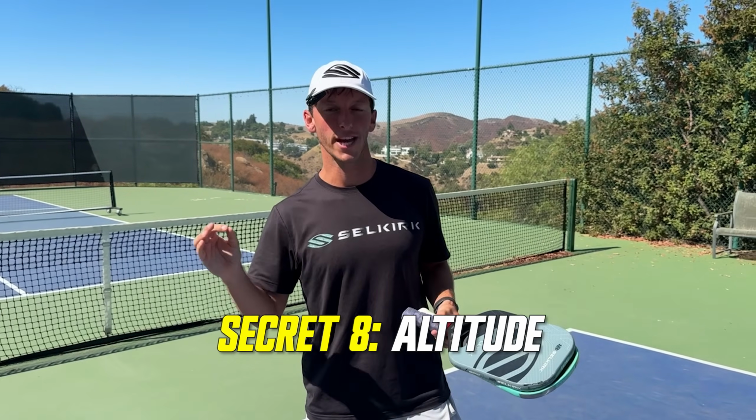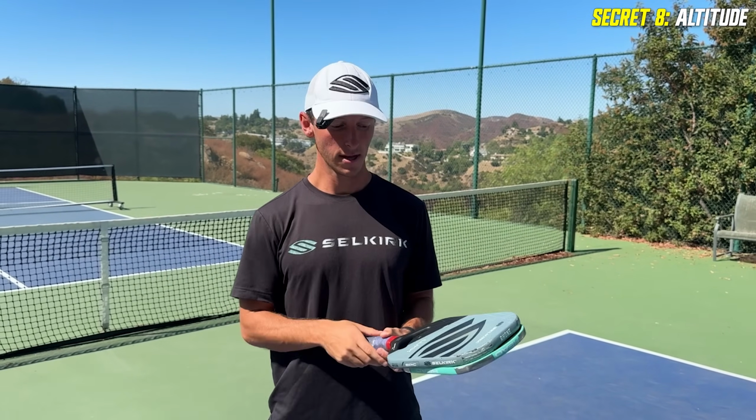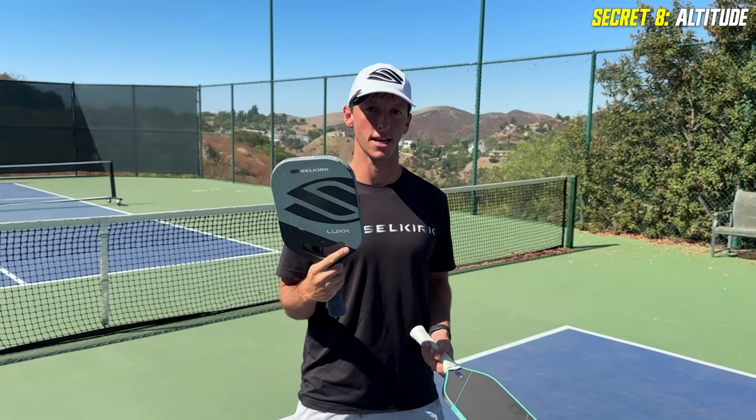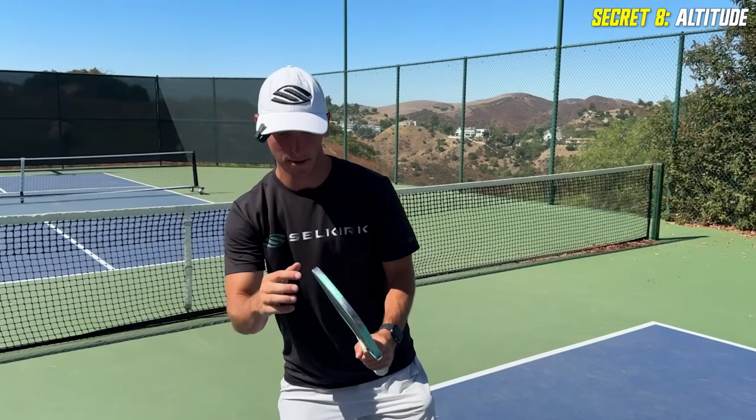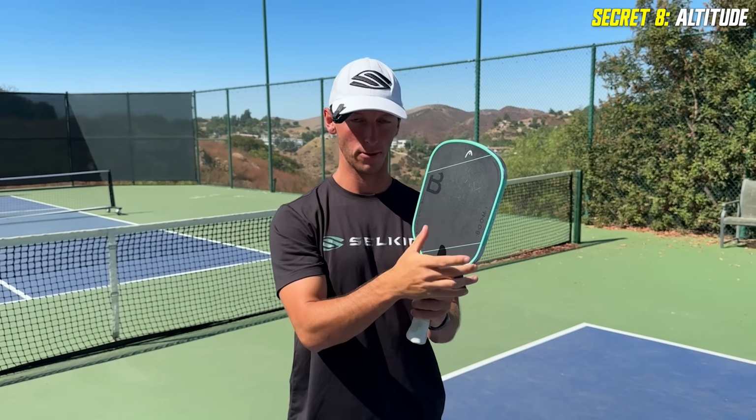Did you know that you should change your paddle depending on the altitude that you're playing at? Here's a secret that I wasn't aware of, but it makes total sense. So I personally don't use any lead tape on my paddle, but Roscoe does, so this is his paddle. He has tape at the top and also at the bottom, the throat of his paddle.